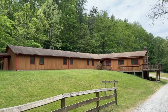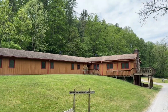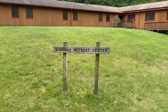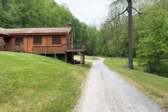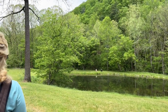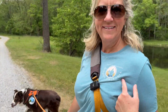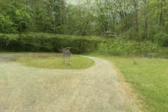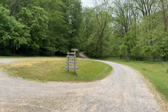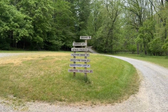So this is a Methodist camp again, and I guess this is a sort of a... It says retreat center. Yeah, it does. Retreat center. With a pond and kayaks. Oh yeah, Melanie's got her Broyles Outdoor shirt on today. Right as you pass the retreat center, you got more signs. And it says Stiles Falls, straight ahead.